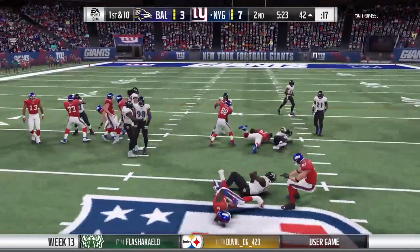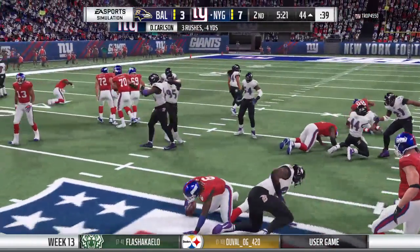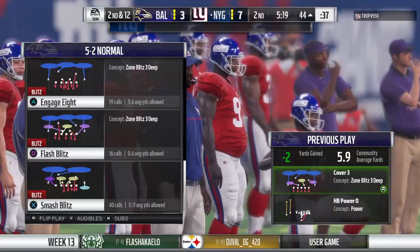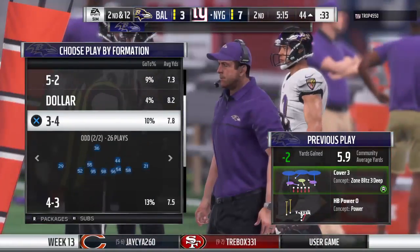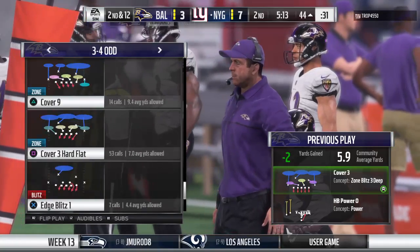Now a handoff here to his running back. And that is what you call a hit stick. Put down to the ground hard. It'll wind up being a loss of 2. And it'll be 2nd and 12.